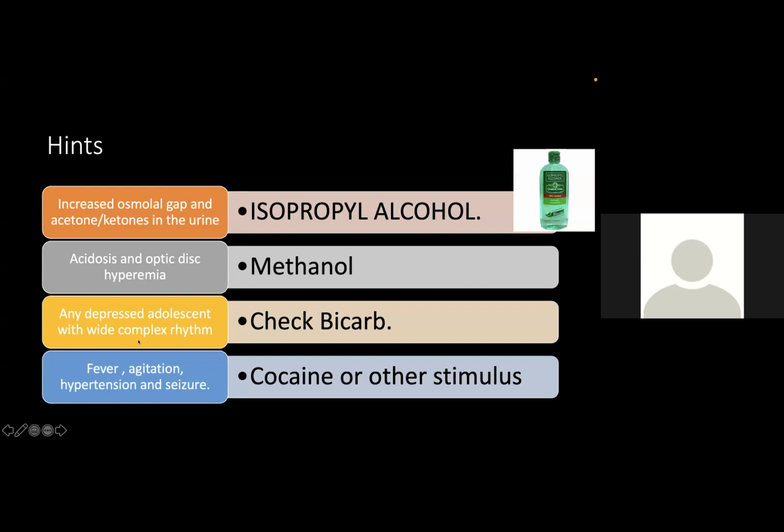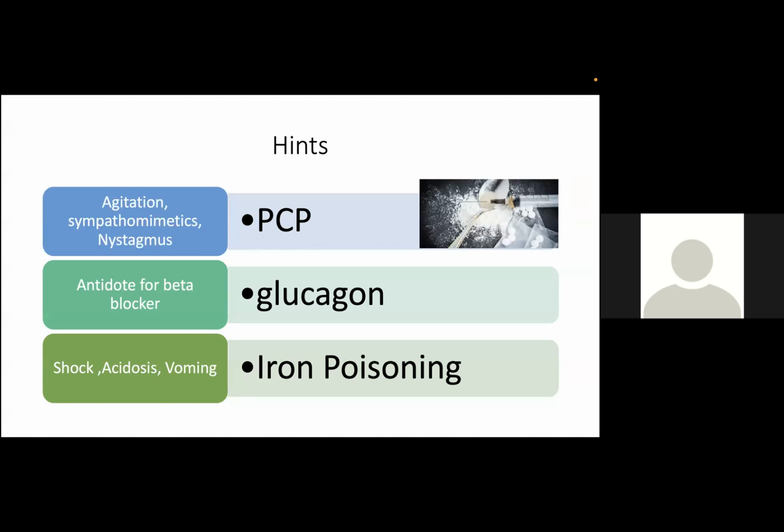Any depressed adolescent with wide complex rhythm, check the bicarb immediately. Fever, agitation, hypertension and seizures, think about cocaine or sympathomimetics, because it will accelerate everything. Agitation, sympathomimetic, nystagmus: PCP, which is a manufactured medication causing hallucination. Keep in mind. Antidote for beta blockers: immediately give glucagon. Shock, acidosis, vomiting, think about iron poisoning.